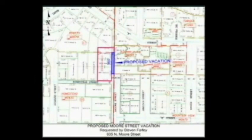Have they been properly notified, the owners of the property, not the occupants, but the owners, that this is being under consideration? Yes, all the owners within a 300-foot radius were sent certified letters informing them of the public hearing and what it was for. Okay, thank you. Randy, did you want to add anything to that? No. Okay. Other questions for Ron? Thank you for your presentation.